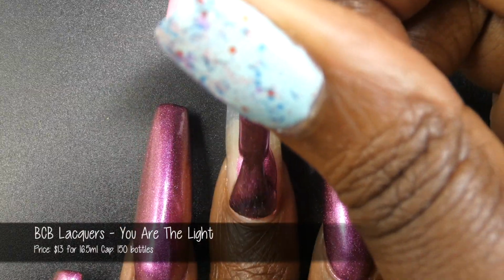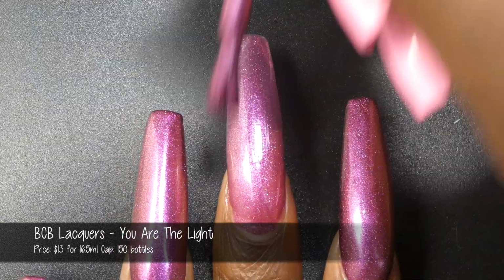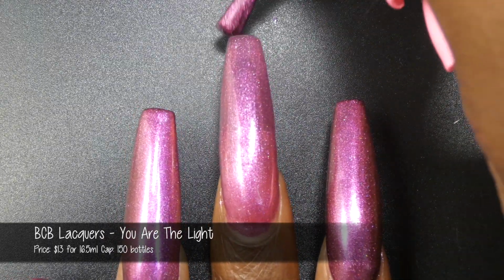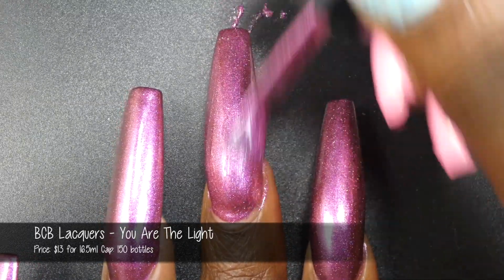First up is BCB Lacquers with You Are the Light. This one is inspired by Zelda from Breath of the Wild, and it's described as a multi-chrome polish shifting from a bright magenta to an orange to a gold with green micro flakies and a touch of holo. You may pick up hints of green shifts at extreme angles. It's priced at $13 for 16.5 ml and has a cap of 150 bottles.